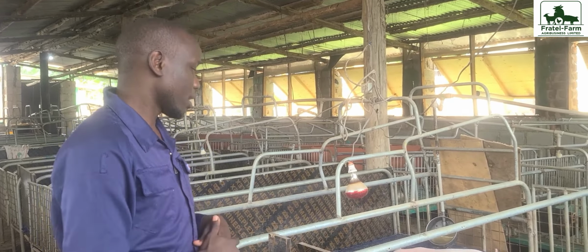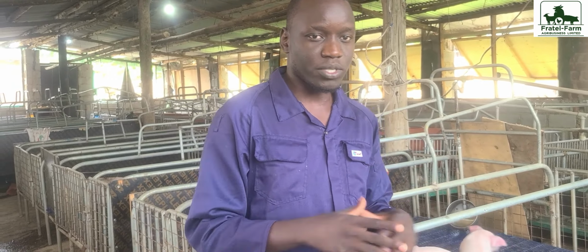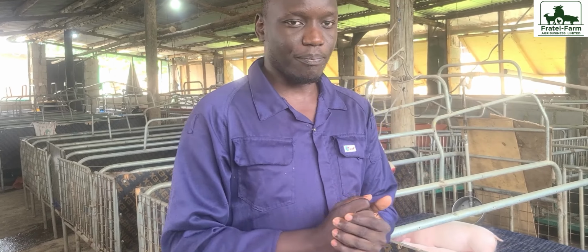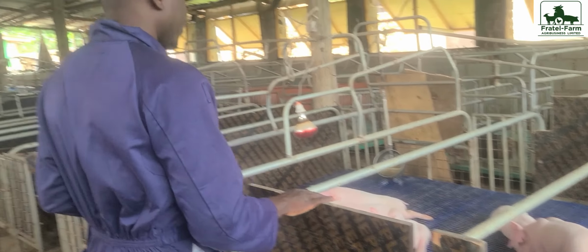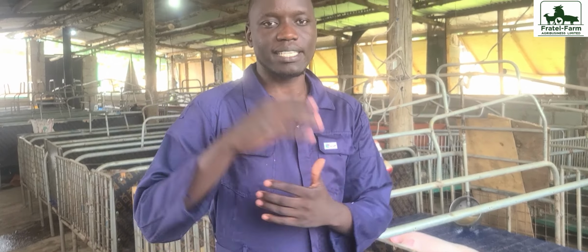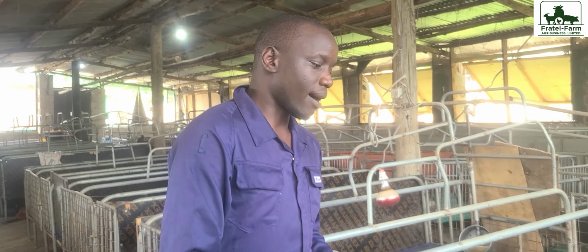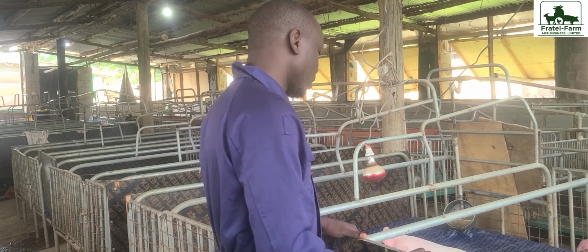But the thing is, you need to have a clear plan on how best to source the animals, and what projection to expect from your pig enterprise in terms of the number of pigs being farrowed. You need to have a clear plan and projections from that, so that you know the return on investment on paper. Then you can see how best to convert that on the ground. That is the key thing about a pig farming enterprise.